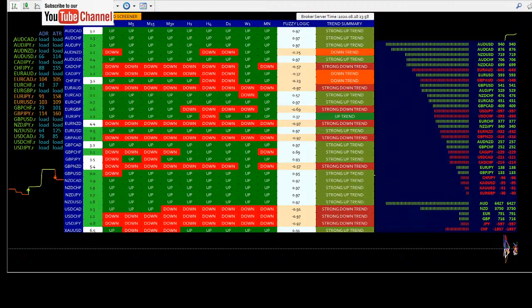So NZDUSD. Yeah, looks good. The best would be if we break above this, would be the best trade I think here. We have this big consolidation box. I mean, trading this consolidation box would be a bit risky. The best would be if we could break this daily resistance, which is pretty strong. See, every time we got here, big rejection. Now maybe we're gonna have a break above today, maybe, but we have to wait and see.